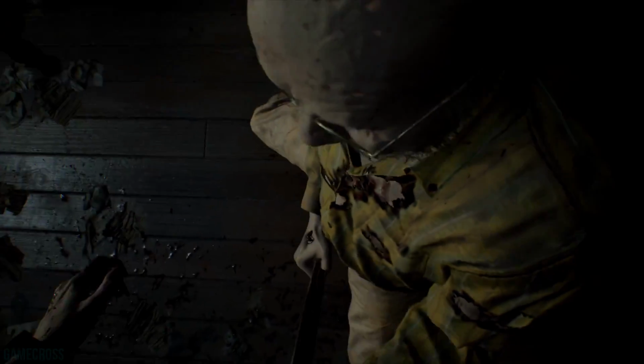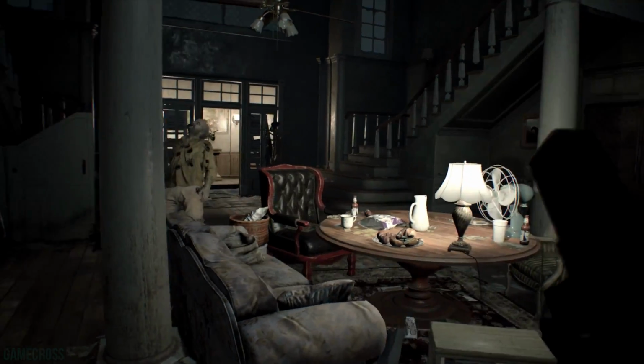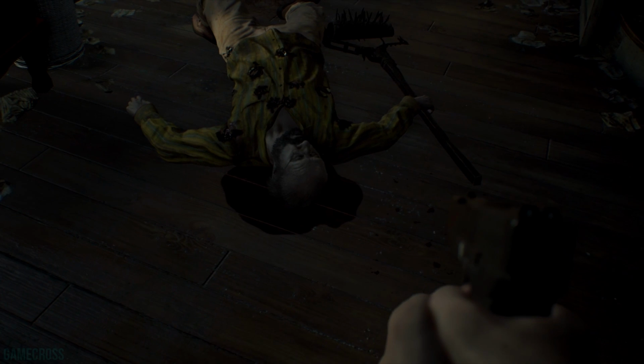Some people prefer the game with standard controls, some people prefer it with VR. Really, it varies from person to person. I personally enjoyed the game with traditional controls, but VR added a cool layer to it, and $15 for RE7 would definitely give that a recommendation.